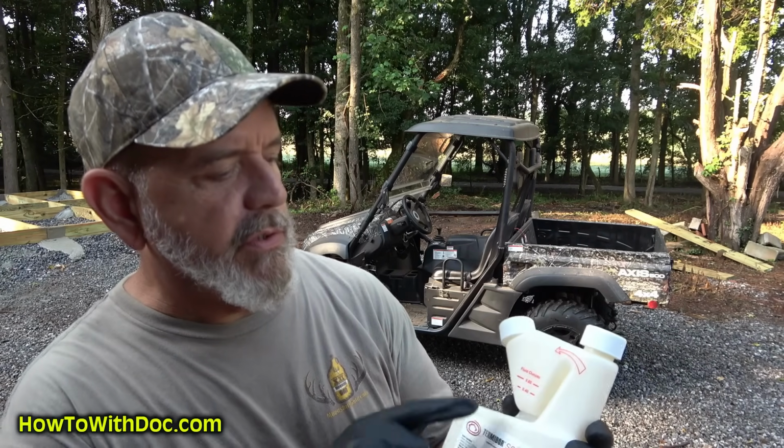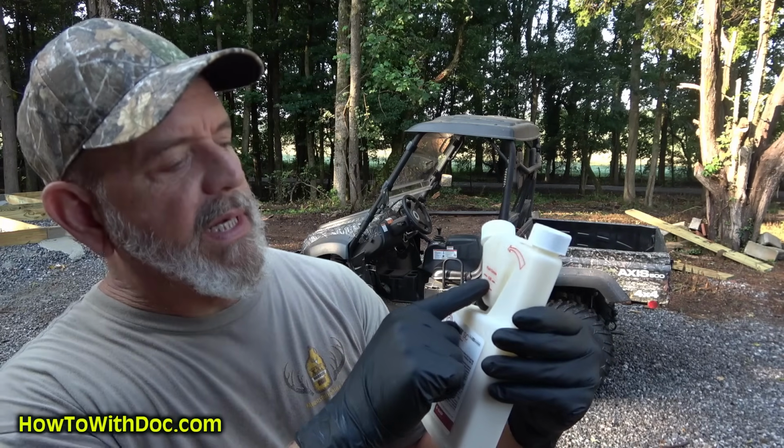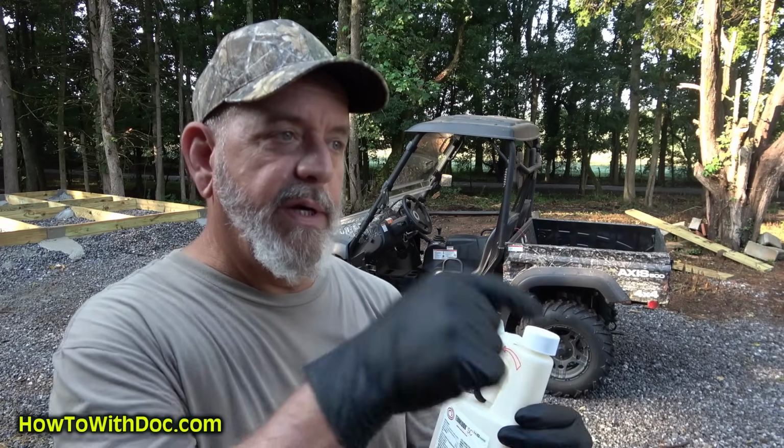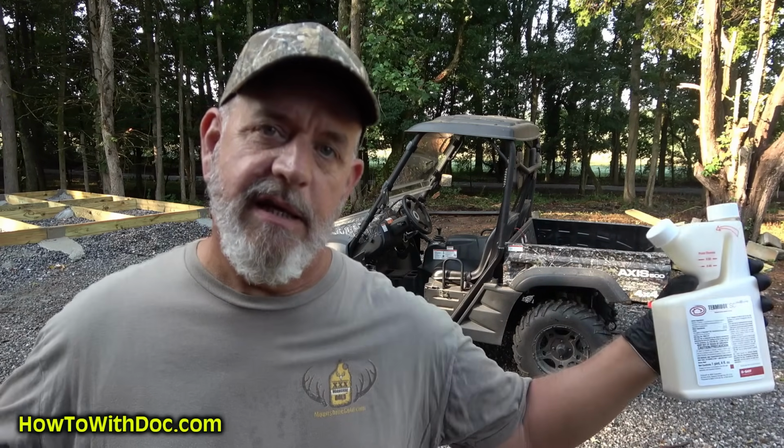And what you're going to do is, for every gallon of water, you're going to go to 0.8 ounces. So 0.8 into 4 gallons of water in a bucket. You're going to take a 10-foot span and pour those 4 gallons into that 10-foot span. You're going to let it soak in.